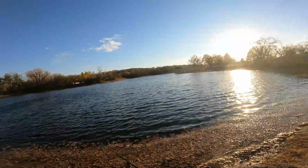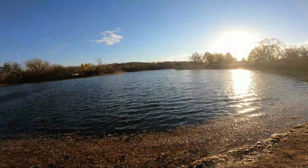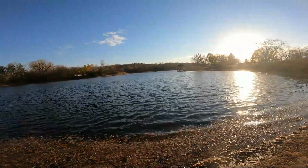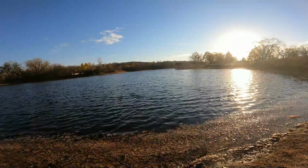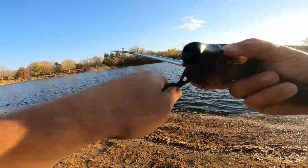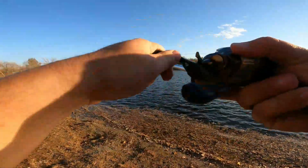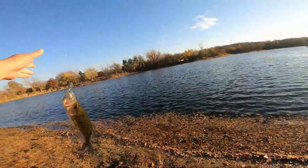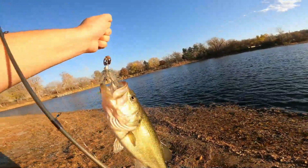It's gotta be like a little crappie or something. I'm just getting short struck. I'm getting short struck, and I don't have much dangling out. There we go. Oh, decent. There we go, guys. There we are. Woo! Decent guy.